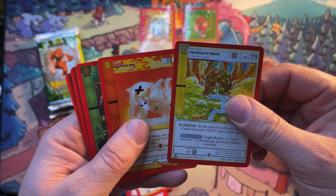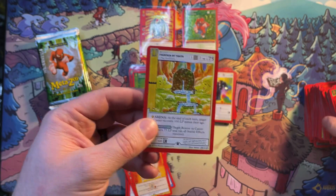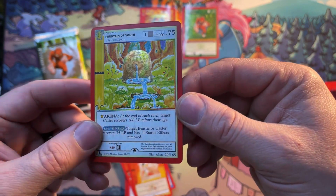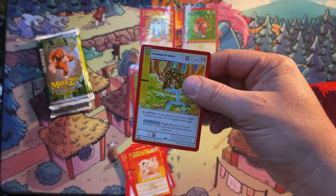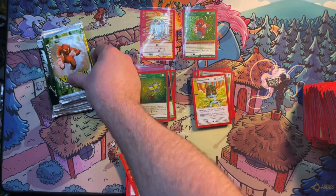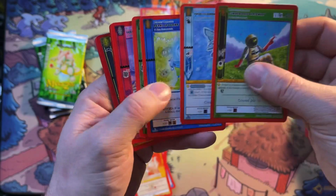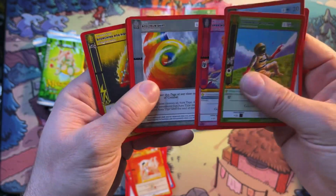Hey, reverse hollow Fountain of Youth. Cool, man. That's cool. I like that. Look at that. Very cool Fountain of Youth. That's a crazy amount of life gain that comes out of this artifact. If you read it, you just regen insane amounts of life. And you can fatigue it and regain life on a beastie. It's kind of wild.